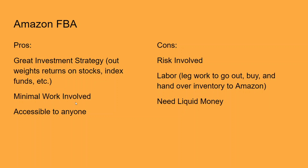Also, there is a big labor. So, going out and actually stepping out of your house, driving to a store, actually buying things with your own money, going to a fulfillment center. I know personally there's one closest, probably an hour away from me. It's kind of a lot of work if you want to do multiple products. Say you run out of inventory. There's a lot of factors that go into this. So I personally don't like the labor. I like to just stay at home and make money.